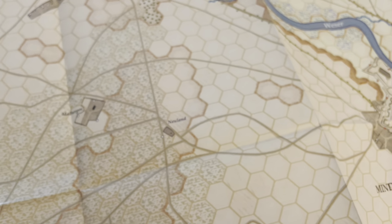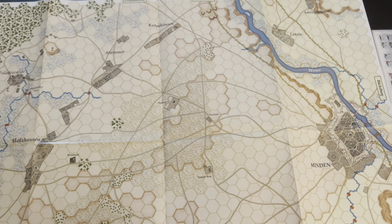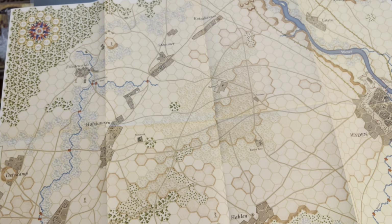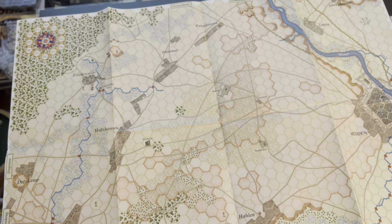And apparently the system is going to have this style of map for all of the games in it. So you have to really like the historical period and its visual style.